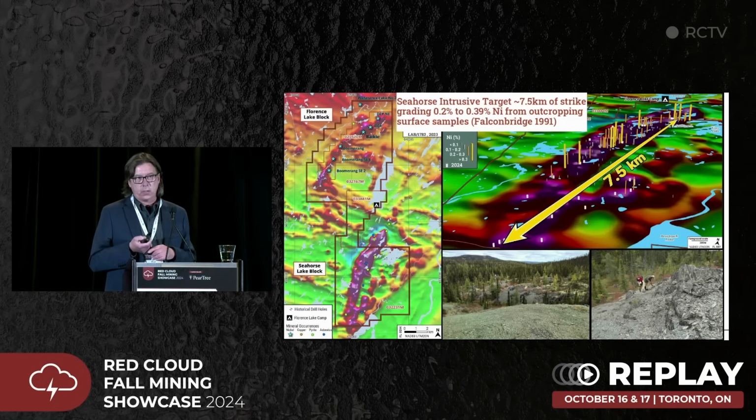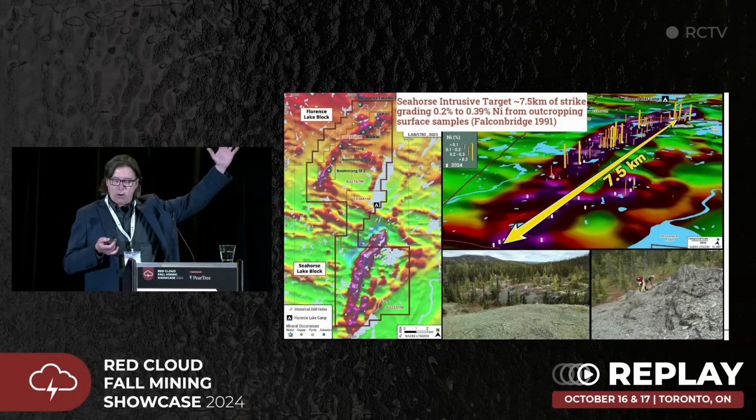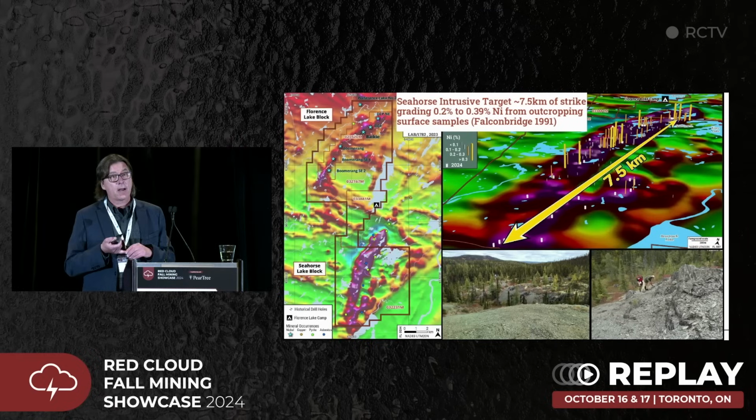It's absolutely huge. It's never been drilled. Well, that's not true. There's one drill hole that went 100 meters into it. But, you know, it's hundreds of meters wide. Those pictures you see there, that's serpentinized peridotite outcropping. In most cases, it is a topographical high. So, you know, a really, really compelling situation for a large tonnage project.